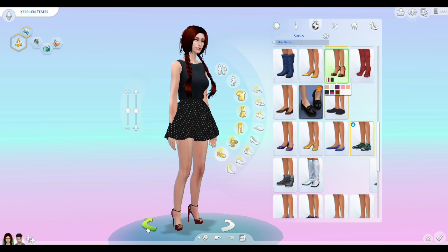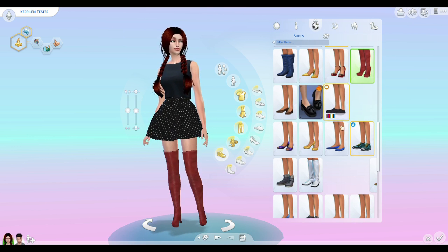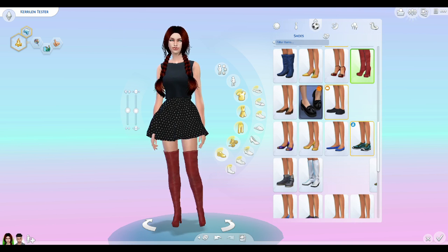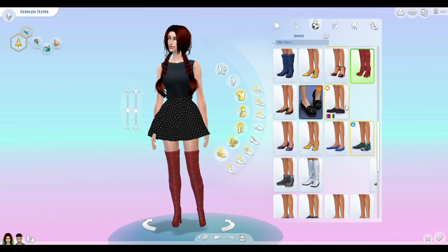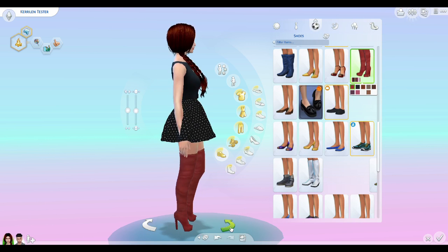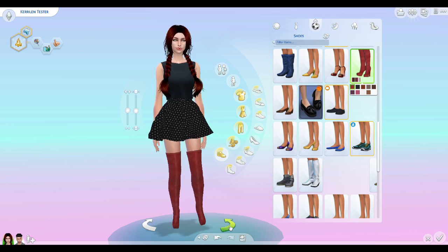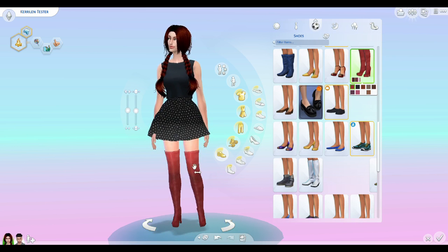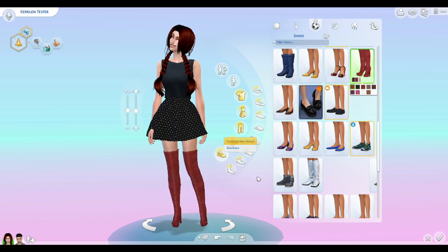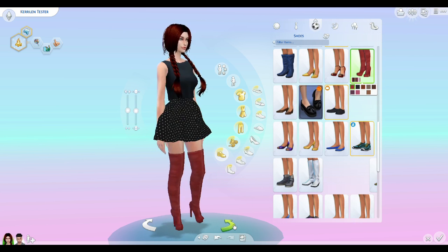Okay, and then the next shoes, they are these thigh-high boots. These are also by Madlen. Published January 8th under the name Mitra boots. There was one other boot that Madlen made, and I actually like these better. Something about the way the other ones gathered at the top I wasn't a huge fan of, but for some reason I just like these a lot better.